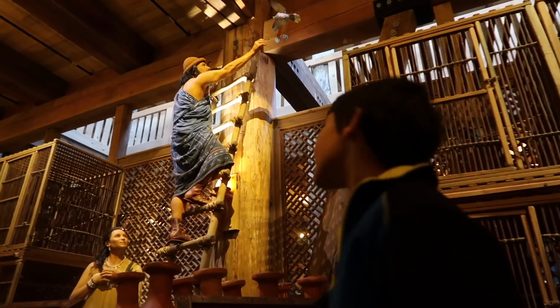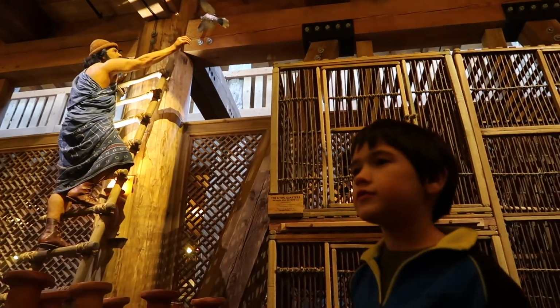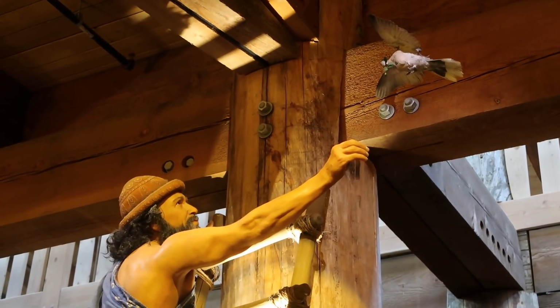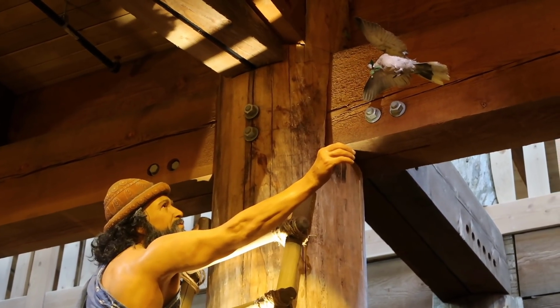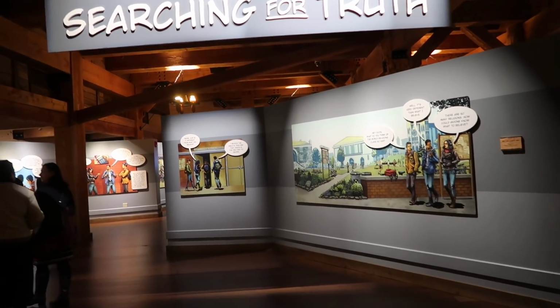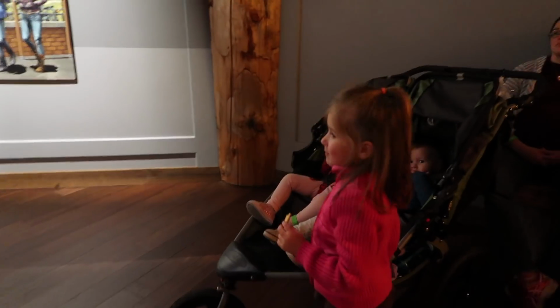And he found the... Is that the olive branch in its beak? Yeah, so... Yeah. That room looks fun. Is that all comic books? You go look at the comic books, Hallie?